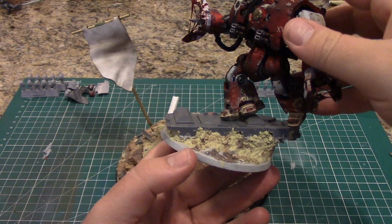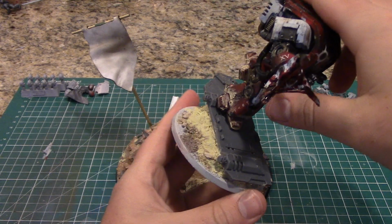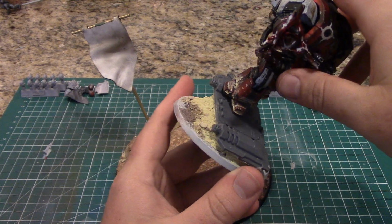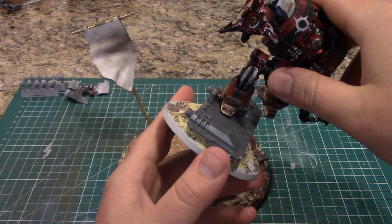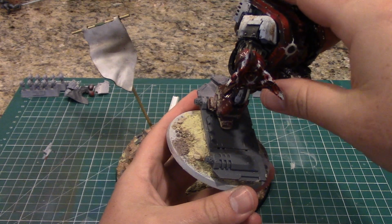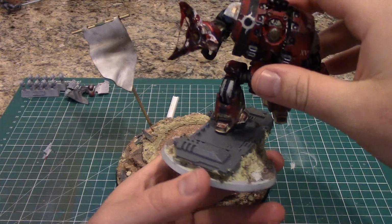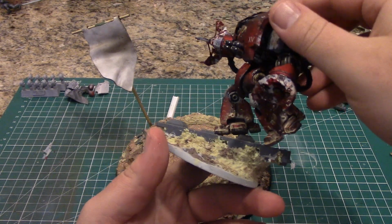So once again, all of this is very work in progress. I'm having to cram because the actual hobby event is Sunday, but I'm going to be busy tomorrow afternoon and evening, and then Saturday I'll be at the first day of the Weekender, so I've got to cram in a lot of stuff to get this done.